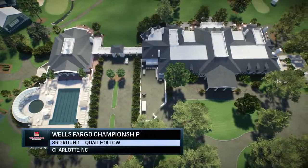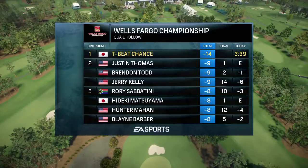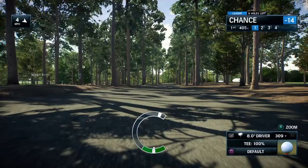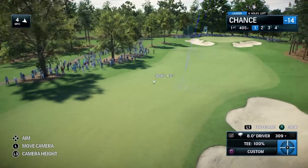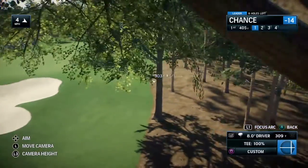What really sets Quail Hollow apart here at the Wells Fargo Championship, the brutal finishing stretch. They call it the Green Mile. And we are excited to bring you all of the tournament action. Rich Lerner alongside Frank Novello.